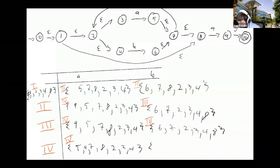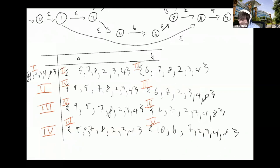State 4, let me not rush here. So 5 can go nowhere, 9 can't go anywhere, 7, no, 2, no. I'm sorry, 9 can go to 10, obviously, and 4 can go to 6. And then we have the epsilon closure of this. So here's our new state. State 5. State 5 is the accept state, and it actually can't go anywhere either.